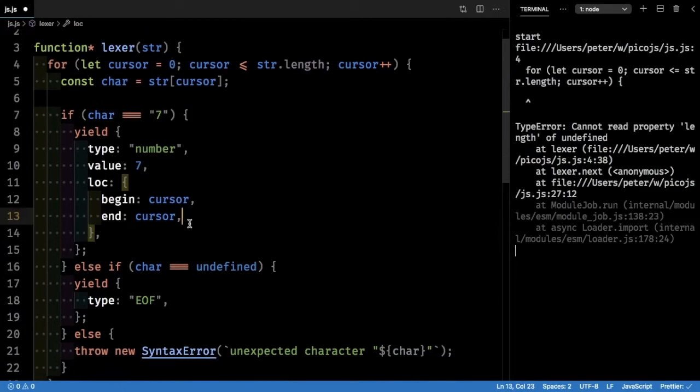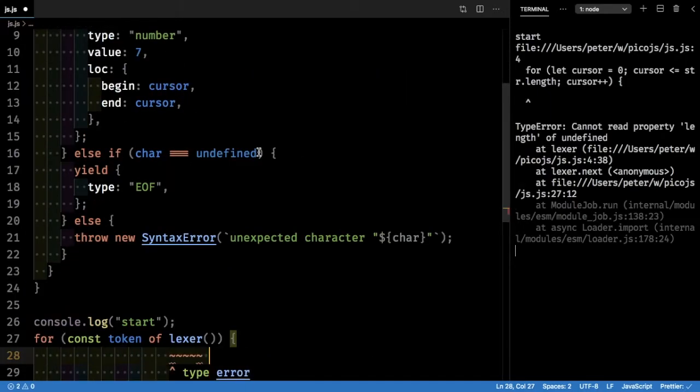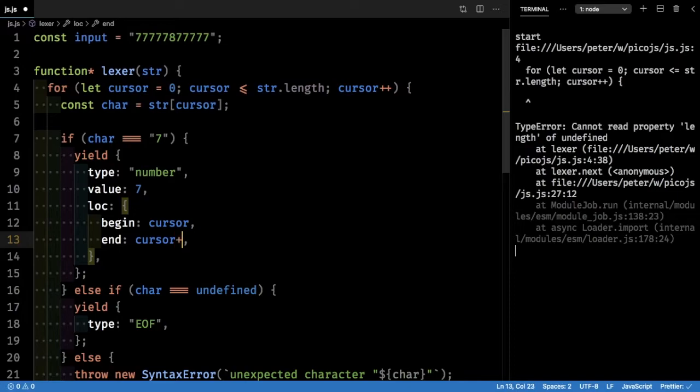So it will be begin, and end would be the next for us, as we only lex 7. It will be the cursor plus one. Cursor plus one. Yeah, and I made some. What did I do? Okay. Yeah, of course. In the lexer. So it's end and it's cursor plus.